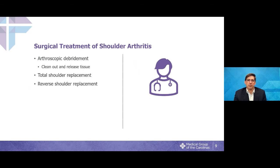Well, there's kind of a stepwise phase. Sometimes we can do arthroscopic treatment, and that would be what most people would describe as a clean out and a debridement, where we remove some of the arthritic tissue and some of the inflamed tissue. That's generally very effective in getting patients who have early arthritis the function that they need, and they're able to get back to what they want to do in a relatively short period of time without a lengthy rehab, and they're not in a shoulder sling for a lengthy period of time. However, if they have moderate or severe arthritis, then often they'll need a shoulder replacement.